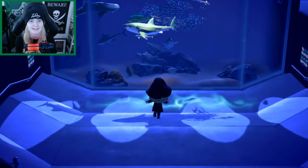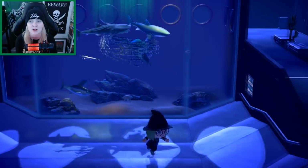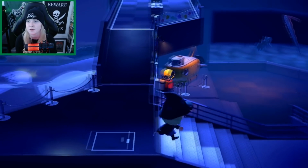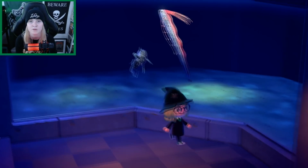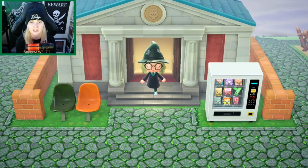So here's my main tank in here. Look at all those fish. Very cool. Got a great white shark in there. As you do. Some more fish down here. Beautiful. And here is my other tank in here. Little hammy. There's actually a villager called Lily, which I will not be getting.